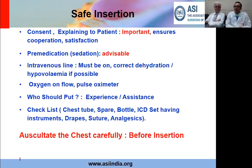Now, when you decide to put a chest tube, it's important that a consent is taken from the patient. After all, it's an invasion on the patient's body, and sometimes I have seen consent not being taken. So in today's era, it's absolutely vital that you take consent, one. Next, it's extremely important to explain the procedure to the patient. Time and again, I have seen that what is going to be done is not explained to the patient. They're just told, oh, some tube will be put, and the patient has a lot of apprehension. They face more than what they expected, and at the end you have an unhappy patient. So it's important that you explain to them what exactly you are going to do. Trust me, it goes a long way in getting you cooperation from the patient during the procedure, and at the end it leaves a satisfied patient rather than an unhappy complaining patient.